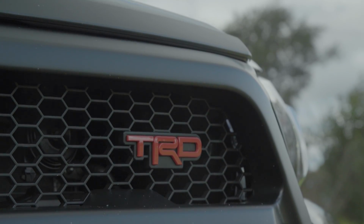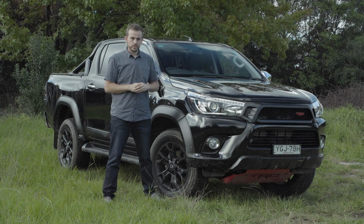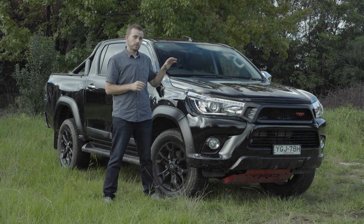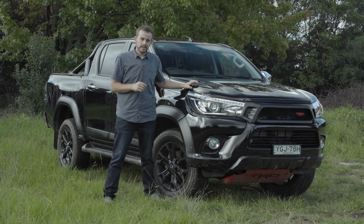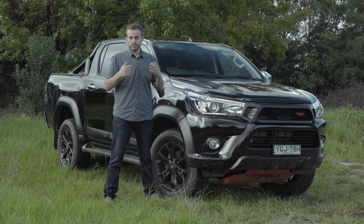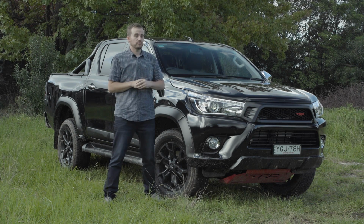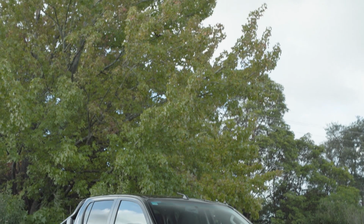So no, we didn't end up taking the Toyota HiLux TRD to the racetrack, and that's probably a good thing because it's not what this vehicle is all about. Look, our advice is that if you want a ute with the latest in-car connectivity and safety technology, then have a look at a Ford Ranger in a high spec. But if you want a vehicle that you can potentially throw everything at and still look good out the front of the work site, then this could be just for you.